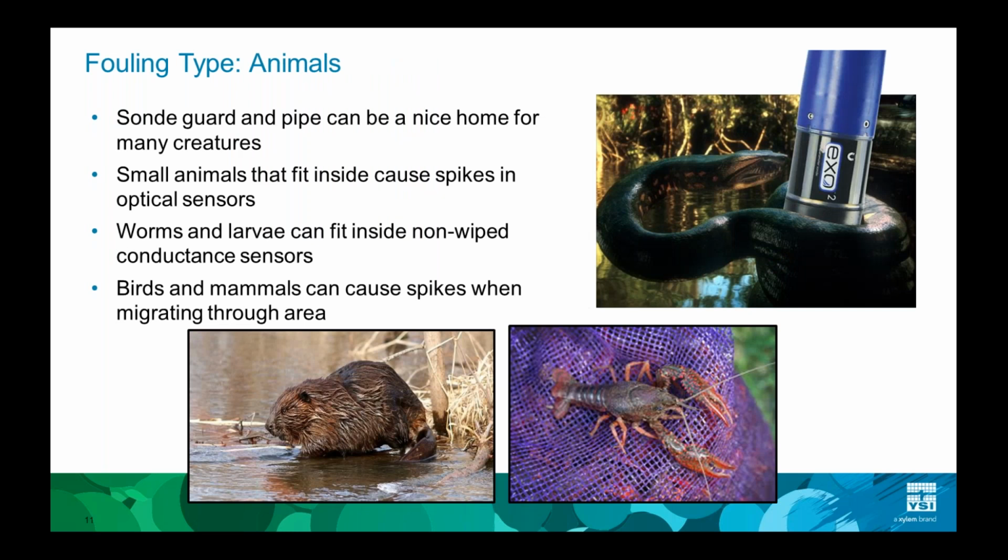You wouldn't think that animals would be a source of fouling, but honestly, they're frequent causes of fouling. Many smaller animals, such as this little crawfish, like to climb into the sonde guard and like to hang out in those sonde deployment tubes themselves as a source of food and shelter. From personal experience, I can say that I've had a 4-foot long snake wrapped around and inside my sonde guard, which was an unexpected surprise. Animals like beavers drag debris into bodies of water, and this debris can cause the sonde to become fouled. Adding guards around the deployment tube and sonde guards may help alleviate some of the effects of animals on the sondes and the data.